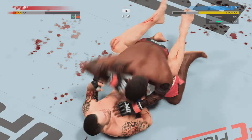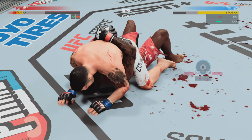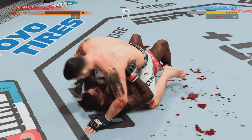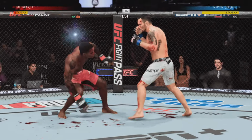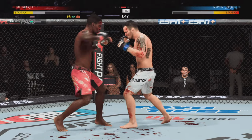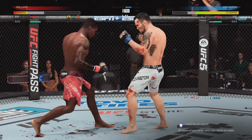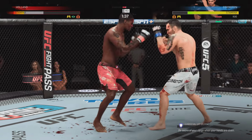This man is landing brutal ground and pound. He can't get it here again. Good awareness by the defensive fighter, motioning for his opponent to stand back up here. Oh, he needs to start looking to finish now because he's got his opponent hurt very bad.